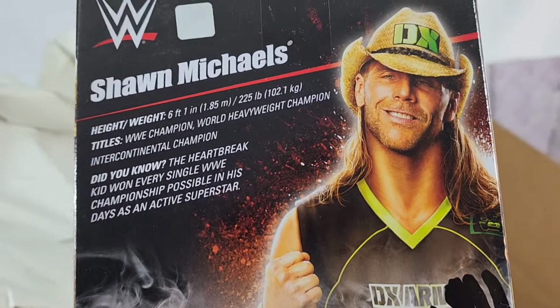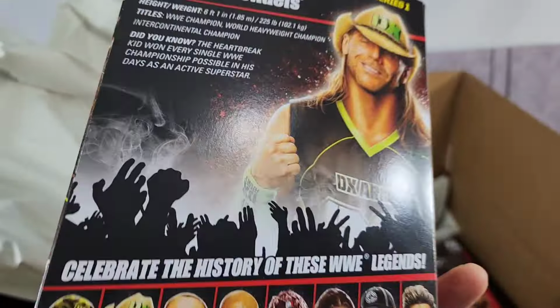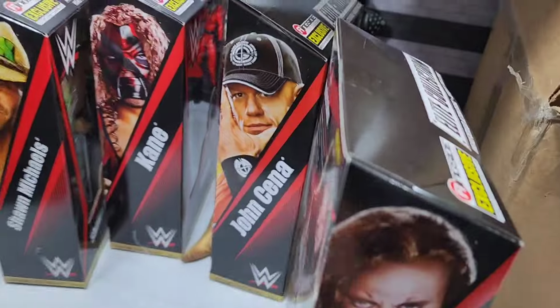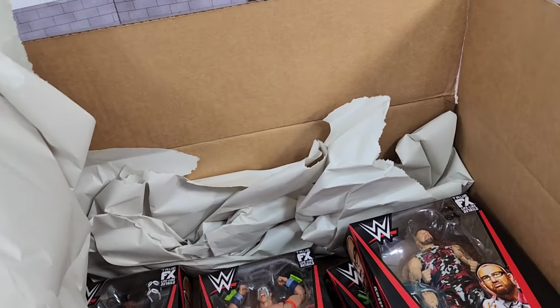If you guys want to see DX make a nice little reunion right here with Series 1. Last I checked, bro, I believe this was Series 10. It doesn't matter. They got a nice little re-release. And we got the DX Army in full effect, man. This is insane. Look at these on the side. Oh, my gosh. They are looking too damn clean right here with the one.